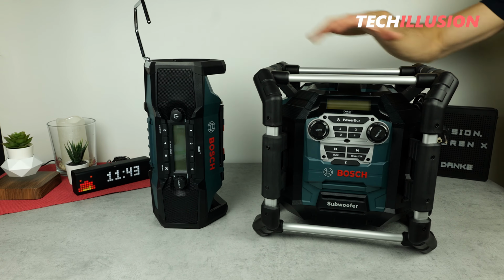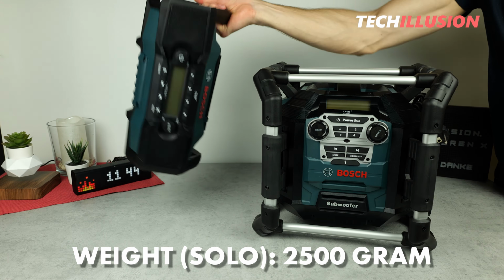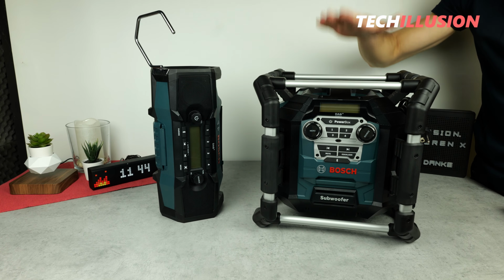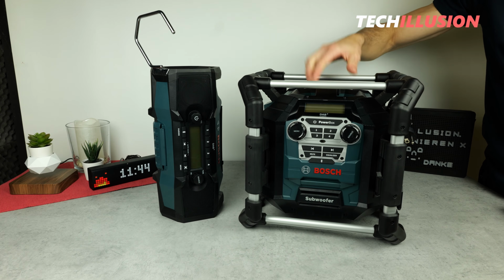The only thing to keep in mind is the weight. The small GPB 2 weighs only 2,500 grams. It's very lightweight. Meanwhile, the larger model without the battery already weighs 8,700 grams. This is a significant difference, and we shouldn't forget that a battery might add more weight.